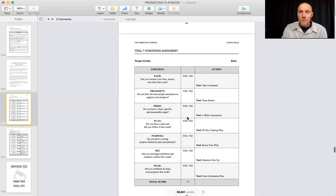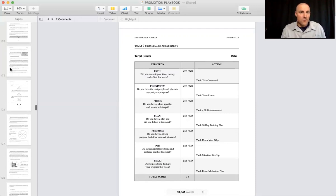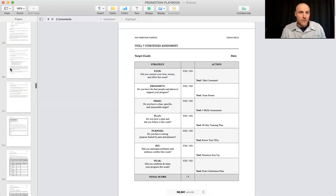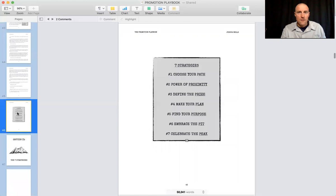So path, proximity, prize, plan, purpose, pit, and peak, 7 strategies, and then the 4 skills is the specific skill set. So those are the 7 strategies: choose your path, power of proximity, define the prize, make your plan, find your purpose, embrace the pit, and celebrate the peak.